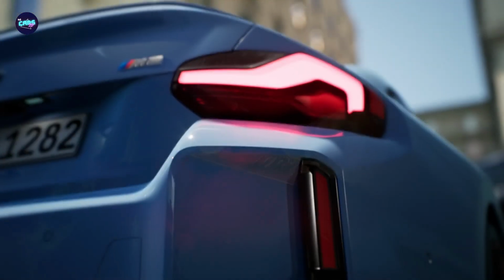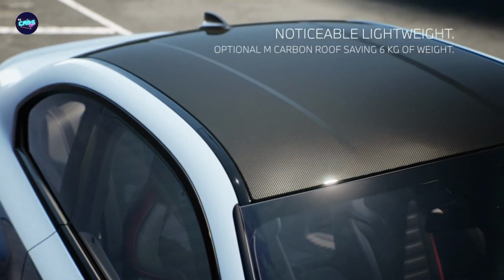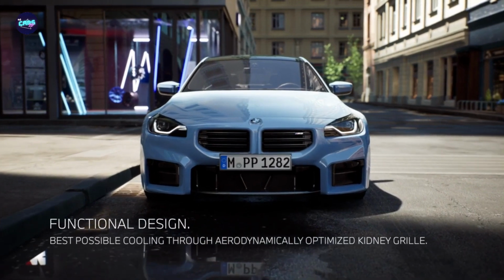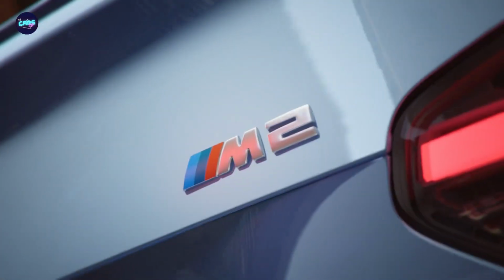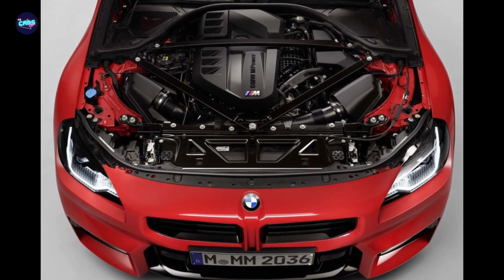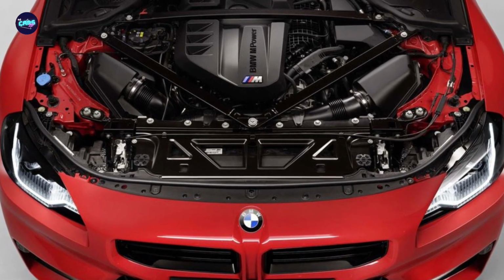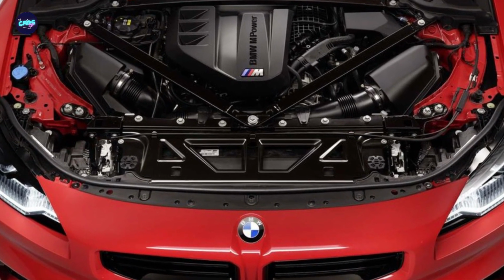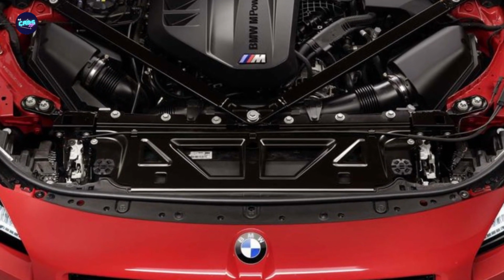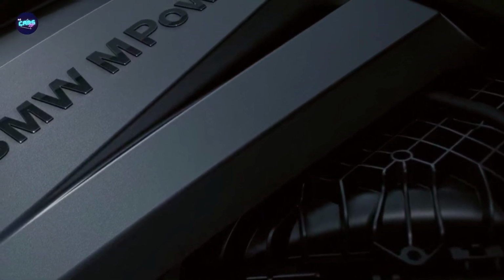The M2's performance potential, combined with its generous standard equipment, means it's likely to be a double threat, both a track day hero and a truly intriguing daily driver. The 2023 M2 is powered by a twin-turbocharged 3.0-liter inline-6, which produces an incredible 453 horsepower and 406 pound-feet of torque. This is the very engine that is standard in the M3 and M4, but here it makes 20 less horsepower. Its torque output is identical, however.